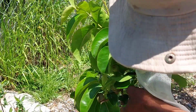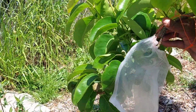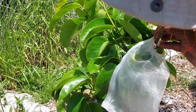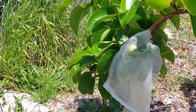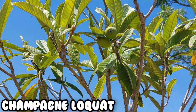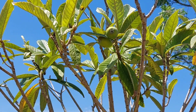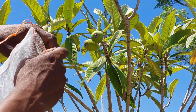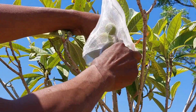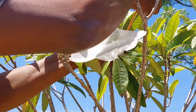A couple of these look like aliens on here. We're gonna pull them off. All right, we got a couple of them bagged up. I'm gonna go back and bag up most of these. All right, these are loquats from the Champagne loquat. I got two. Never tasted a loquat. I'm gonna make sure that I taste one of these loquats.